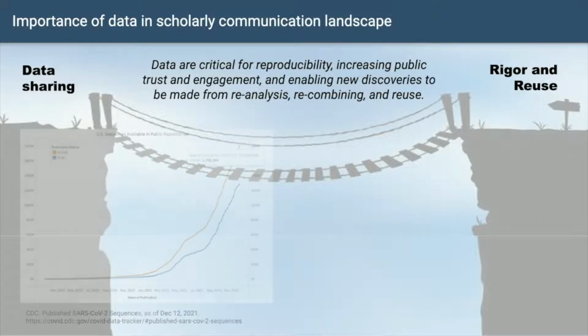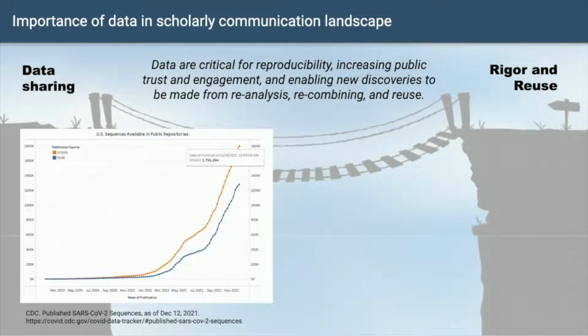This is a really good example of data sharing. This is just a few days ago from the CDC, showing the number of COVID sequences that have been shared just here in the US, actually. There's a number of other repositories doing this similar work. Almost 2 million COVID sequences that are available for public access, use, and analysis.